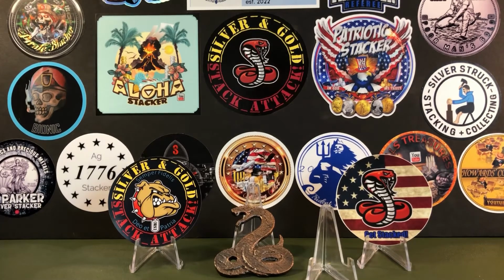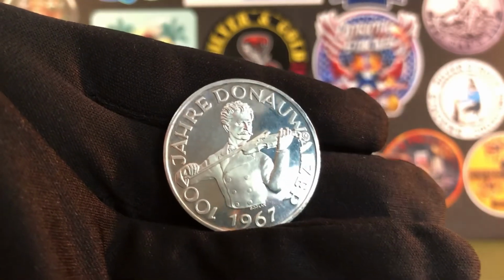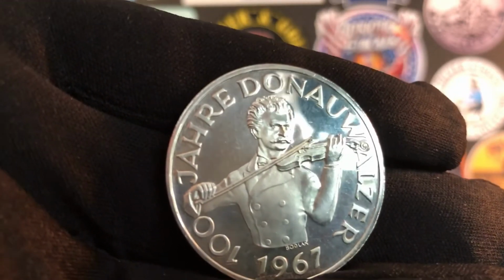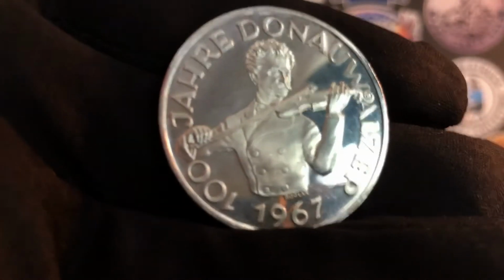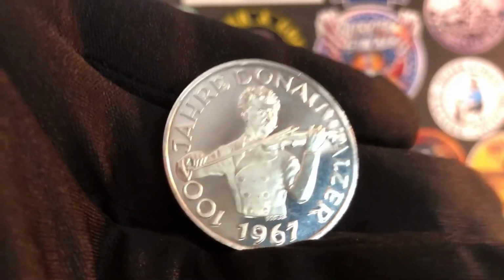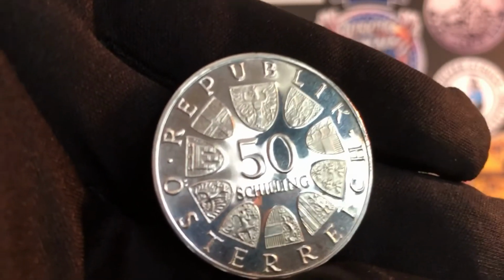So before I kick it off, I wanted to show you guys a coin that I got in the mail today. I've been chasing this one for a minute. This is a proof version of the 1967 Austrian 50 shillings, and it is very limited. There are only 26,100 of these minted, so not many. It's 90% silver, about half an ounce of actual silver weight. It features Johann Strauss, and I believe it's the centennial of the Blue Danube Waltz. But it's a beauty. Again, I've been after this one for a while, but finally pulled the trigger on it. I love it.